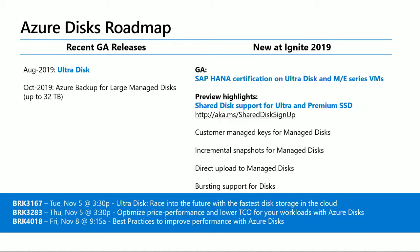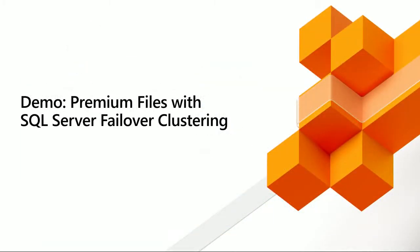In addition, we have the ability to support, just to highlight a few of these, direct upload to managed disks. So you can go from your on-prem disks environment, and it makes those migrations much more straightforward when moving your disks into the cloud. So with that, we'll turn it over to Yui Min. We launched Premium Files in June. Big performance improvements in files with the Premium Files launch, and she's going to tell you all about that.